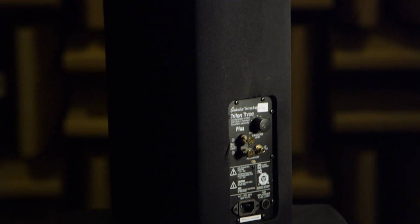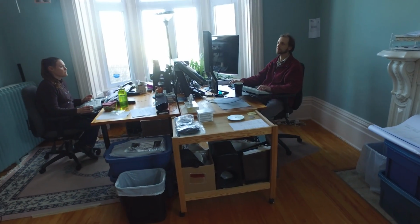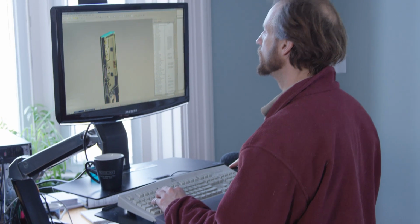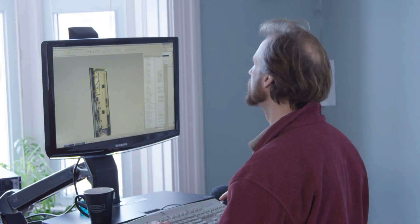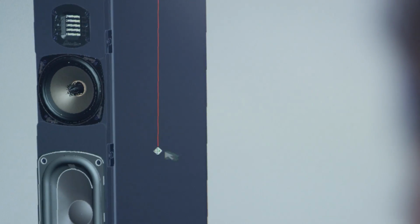We started to get a lot of people saying, can you bring the Triton 2 and Triton 3 up to Triton 1 performance standards? And this was a challenge for our engineering group. In the case of the 2 and 3 Plus, the design concept came from Sandy to us on how the 2 and the 3 should progress from the current models into the 2 and the 3 Plus.